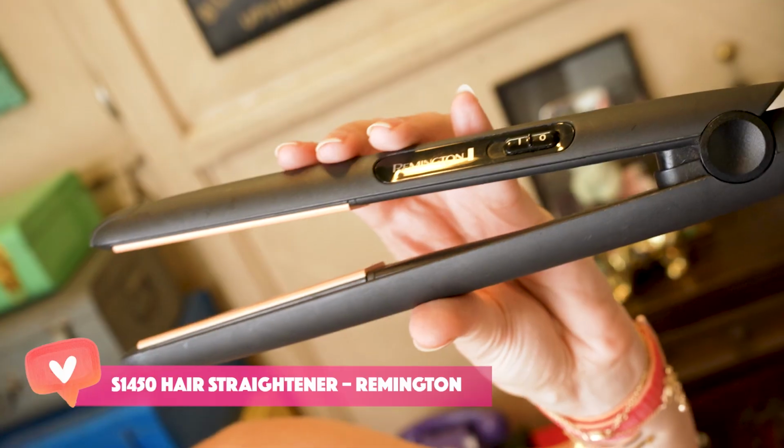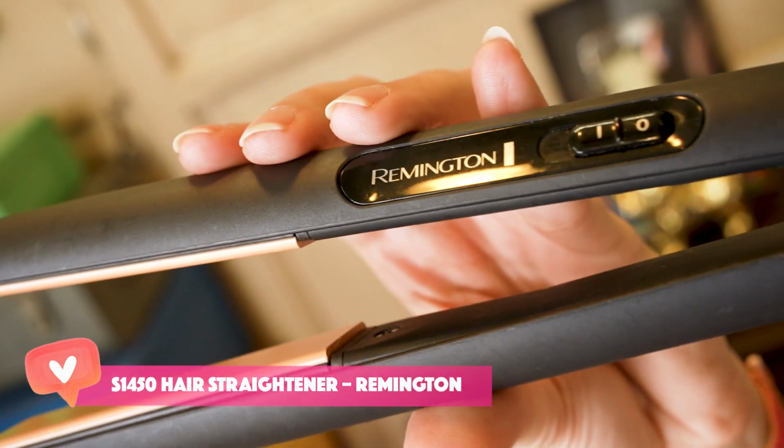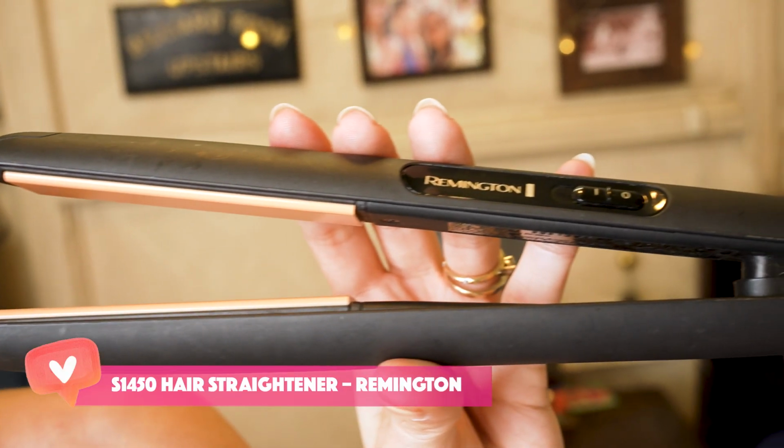Then we have this guy. Now, this guy has been in my life for very long. Honestly, it's been a few years since I've had this hair iron. It's by Remington. I don't know the model number. Let me see if I can see it here. S1450. Okay, I don't even know if they make this anymore. I've had it since way before the pandemic.